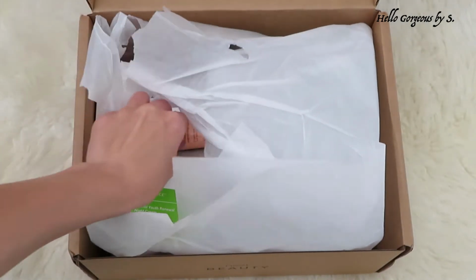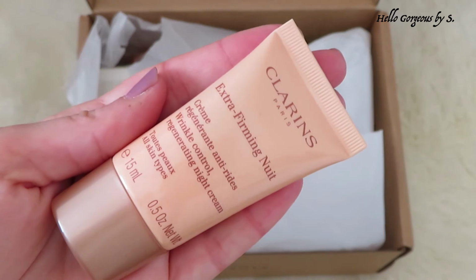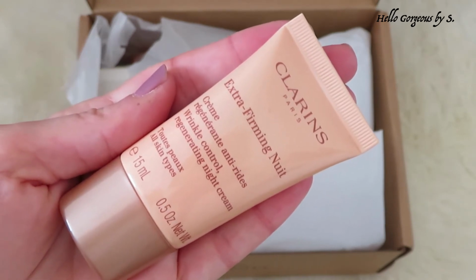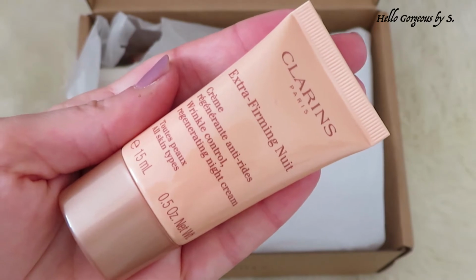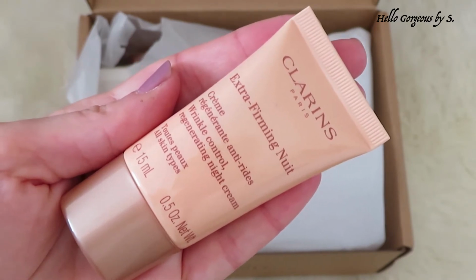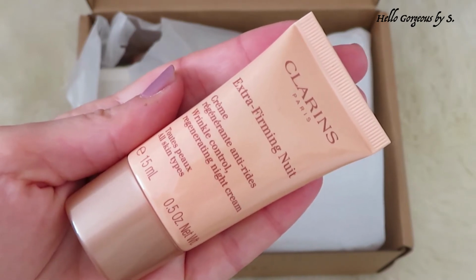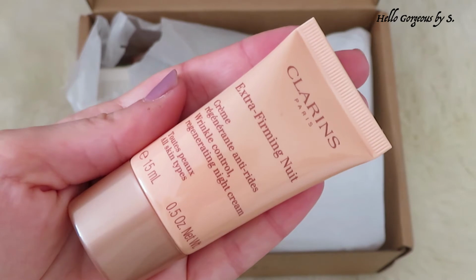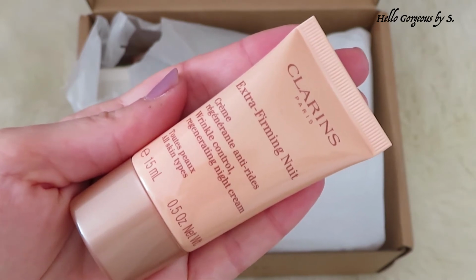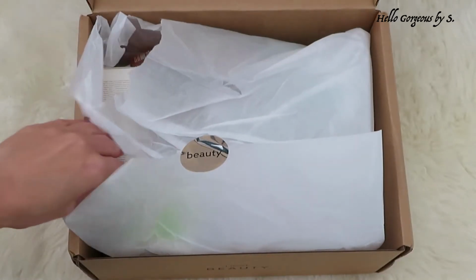First product that I took out is from Clarins, Extra Firming Night Wrinkle Control Regenerating Night Cream. It is for all skin types. This cream will repair any damage that was caused throughout the day to your skin, will firm and plump the skin while you snooze. Clarins is a great brand, I love it. In the past I used a lot of skincare products from Clarins and they were great. I am pleased to try this cream. And here we have 50 ml of the product.